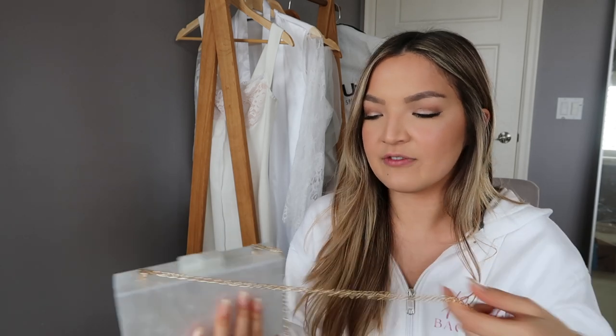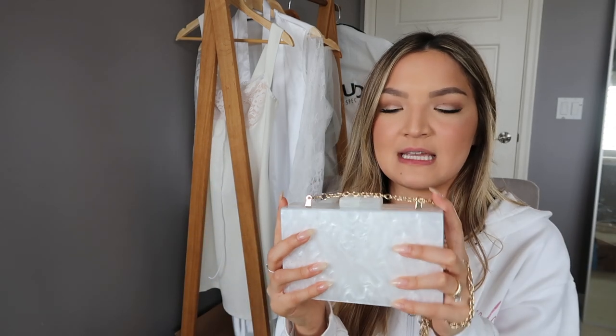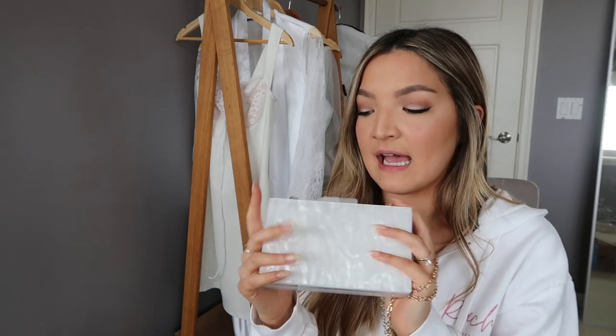I bought it initially for my bachelorette, but I knew I would be able to wear it throughout everything. I wore it to every bridal event. I wore it to my rehearsal dinner, to the night before, to the wedding itself. I had this at my sweetheart table. It was perfect. It fits everything I need. I am amazed at how high quality this purse feels for how inexpensive it is.